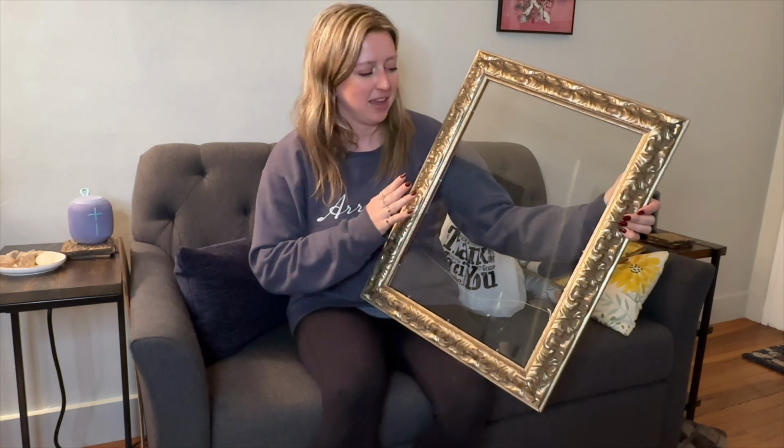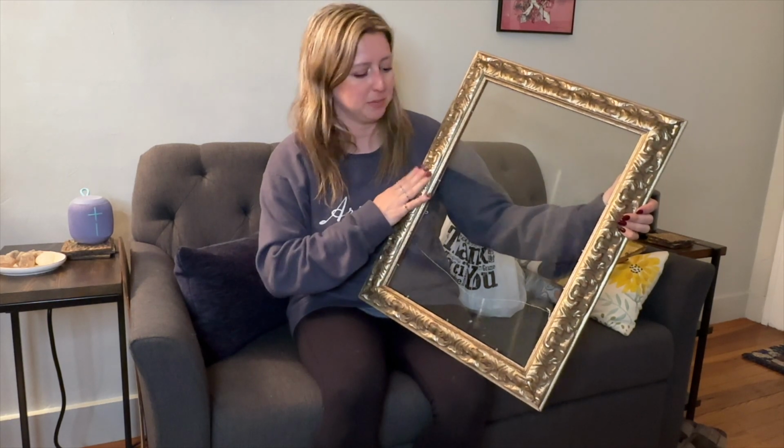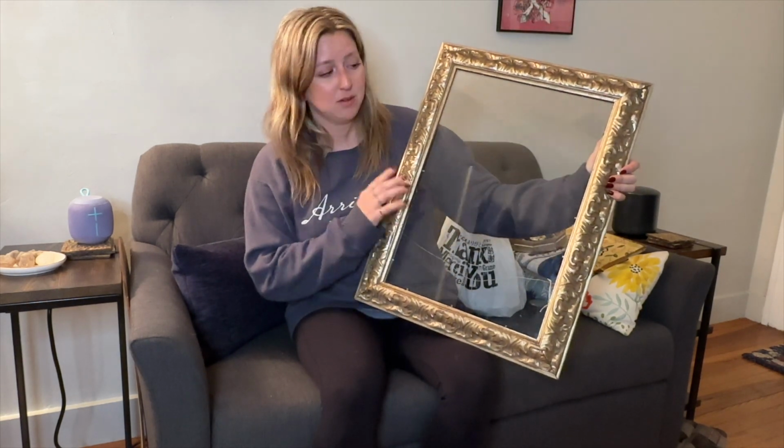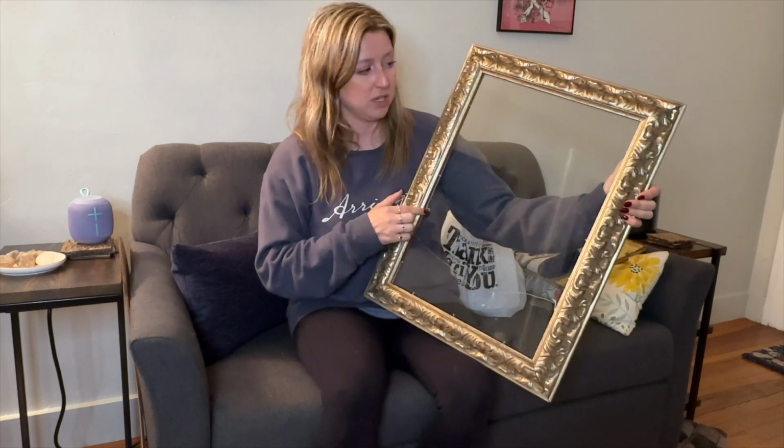I remember that it said it was a vintage Italian frame. And this one, I remember it being a really good price. I think it was $25 and then 20% off. So I thought that was a great price for the size of this frame. It's a really large one and it has the glass, which a lot of times when you get a vintage frame, they don't have the glass. So I was really happy with that.